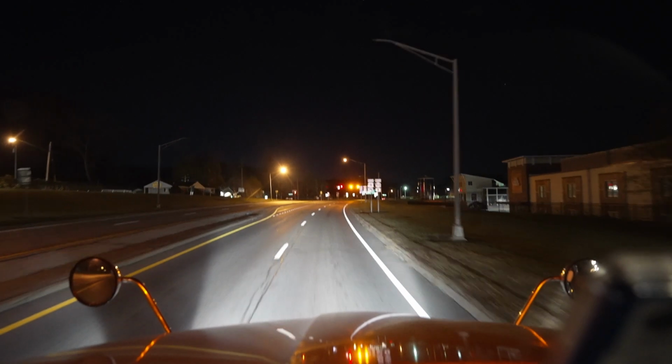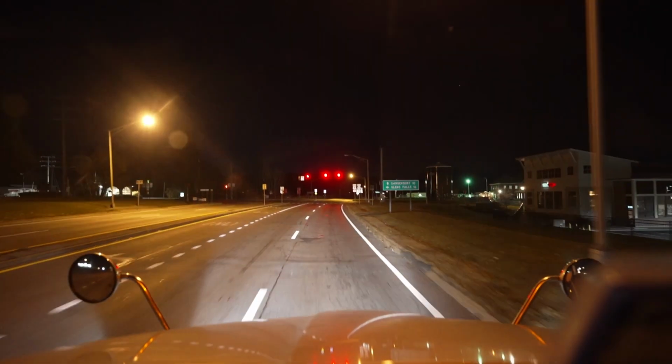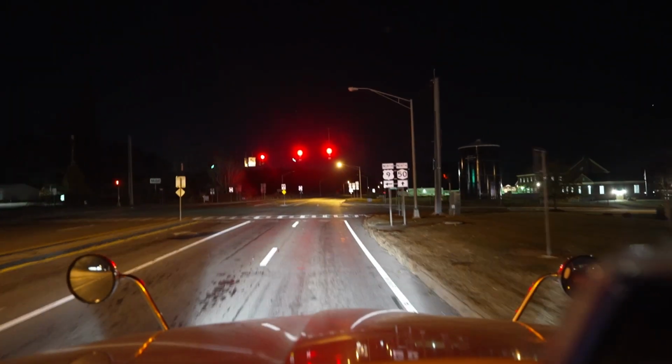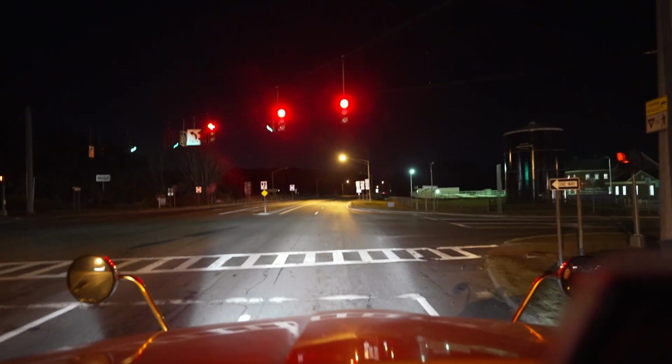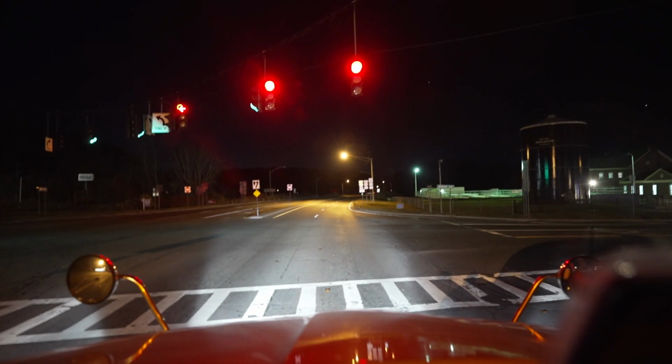I knew that light was going to change. This is a short light here. I don't know why this light is so short, because I'm on the main road here, and this is a side road here. It gets a long light. And it seems to be on a timer instead. It used to be one of those sensor type lights where it would change as somebody came to the side road, but they must have had a problem with it.